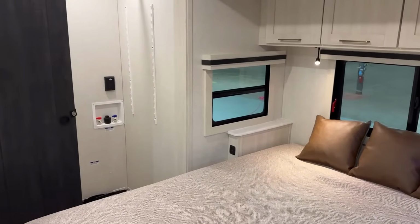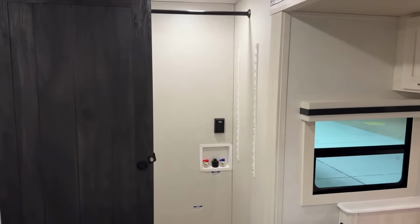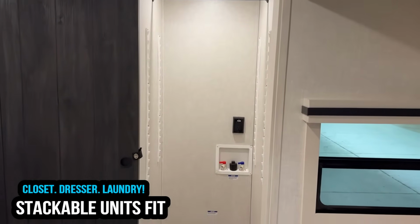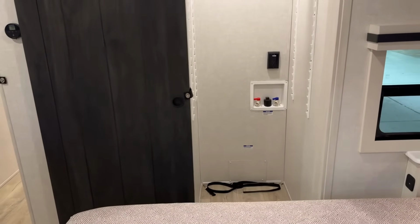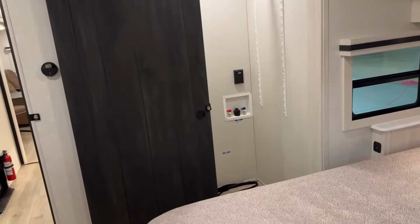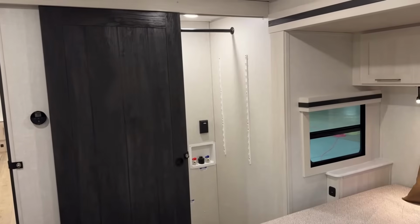But over here, this is either a massive bonus closet or a massive closet and dresser space, because it includes 3 removable shelves you can stack up however you want, or combo or stackable washer dryer prep. That thing right there, I think, is potentially the make or break point for a lot of people on this floor plan, because you can do a lot with that space back there.